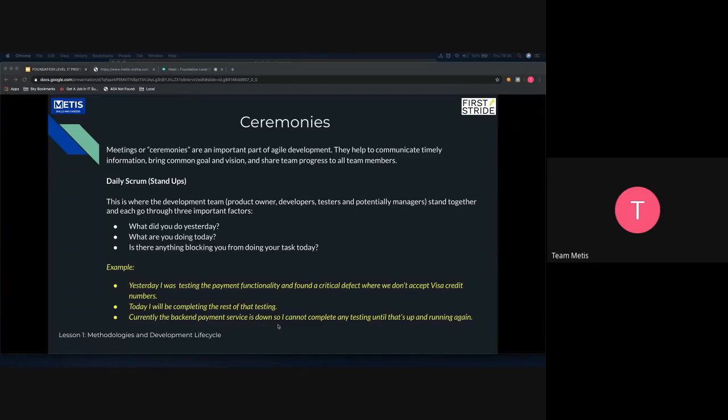If you view the example in the slide of a tester delivering their stand-up, by mentioning these 3 points, you would know what they did yesterday, what they are doing today, and whether there is anything blocking them. That's basically what happens every day. It's just to help everyone else in the team know the progress. And from there, we can tell, okay, this is where the team's at, and this is what we're expecting.